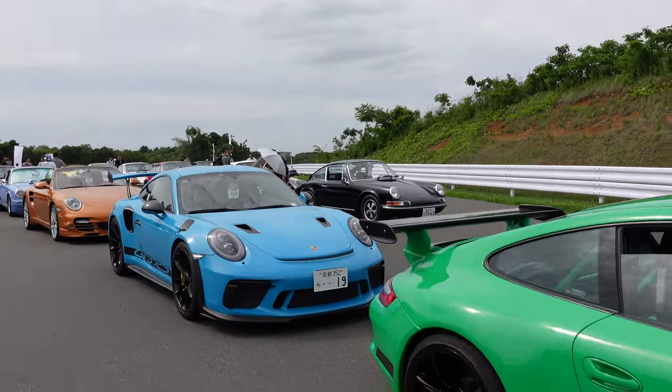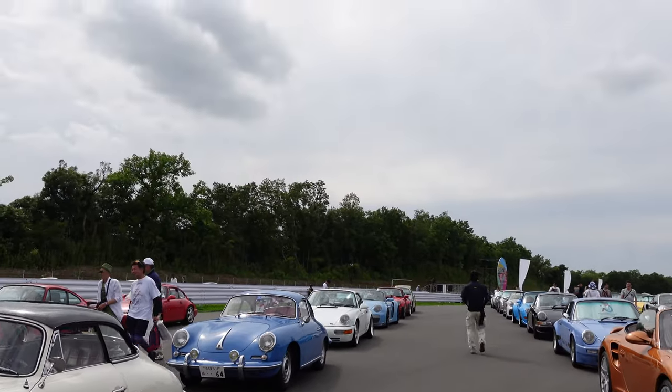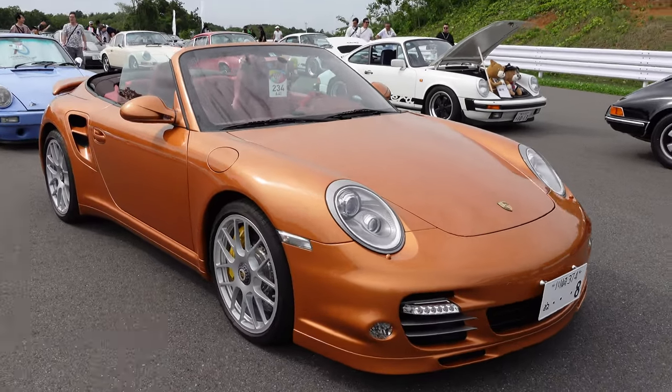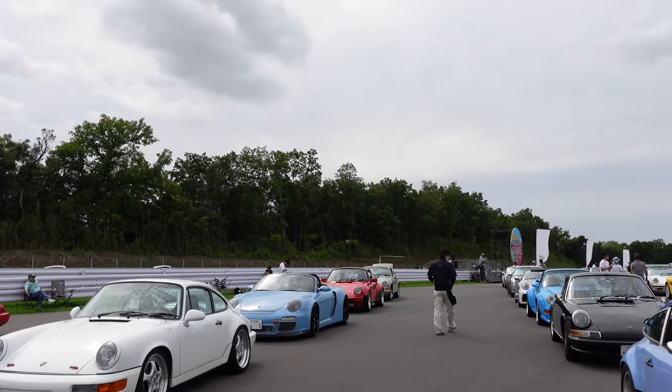I don't even know where to stop. And look, there's a lot of interesting colors, so many different kinds of variations of 911. We've got some Boxsters and Caymans too. A gold 997 Turbo Cabriolet is really cool.